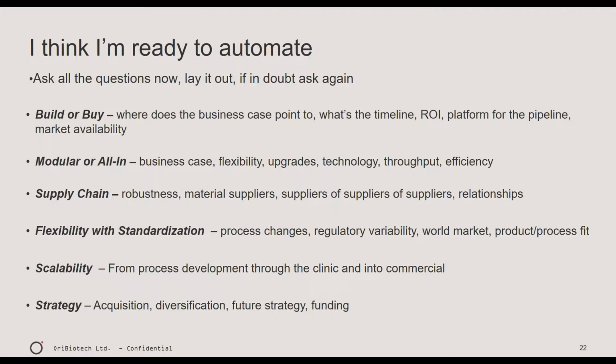Then scalability, I mentioned before, and I won't dwell on this: how do you go from process development all the way through to commercial without changing every step of the way? And then strategy. As a company, if you're deciding to automate, what's the end goal of your company? Are you looking to incorporate technology as a core part of your company? Then you may say, I'm going to build it rather than buy it, because I want the IP around it. I want to be able to sell it.